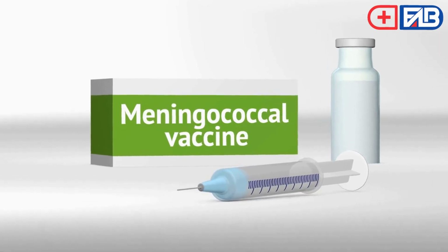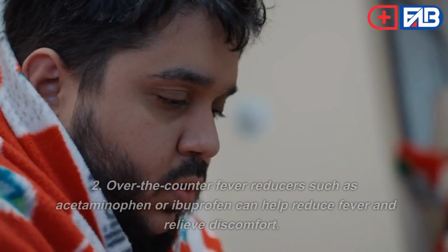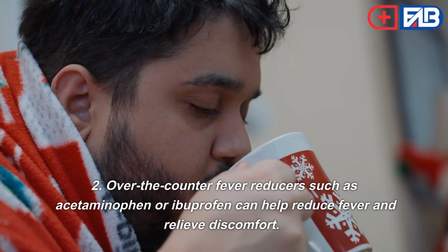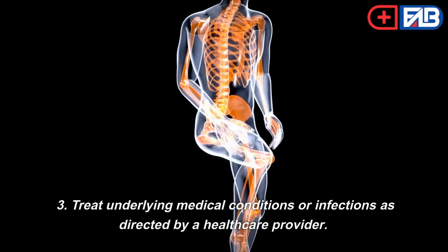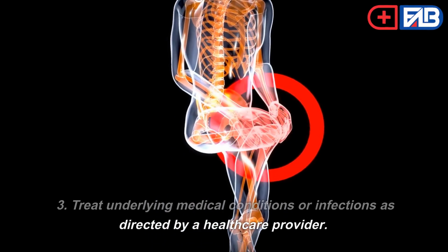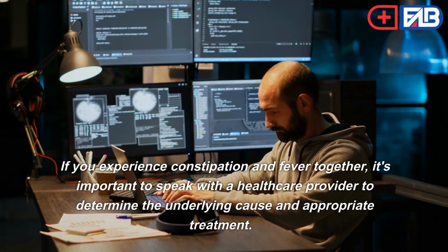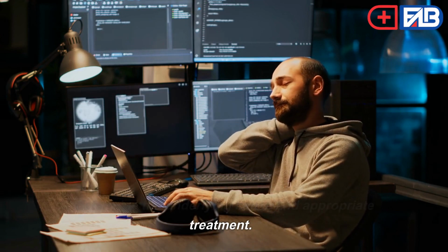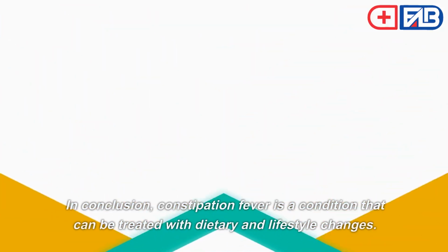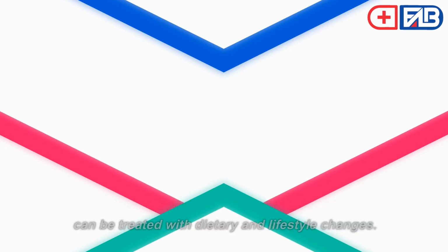Treatment of fever. 1. Rest and drink plenty of fluids to stay hydrated. 2. Over-the-counter fever reducers such as acetaminophen or ibuprofen can help reduce fever and relieve discomfort. 3. Treat underlying medical conditions or infections as directed by a healthcare provider. If you experience constipation and fever together, it's important to speak with a healthcare provider to determine the underlying cause and appropriate treatment. In conclusion, constipation fever is a condition that can be treated with dietary and lifestyle changes.